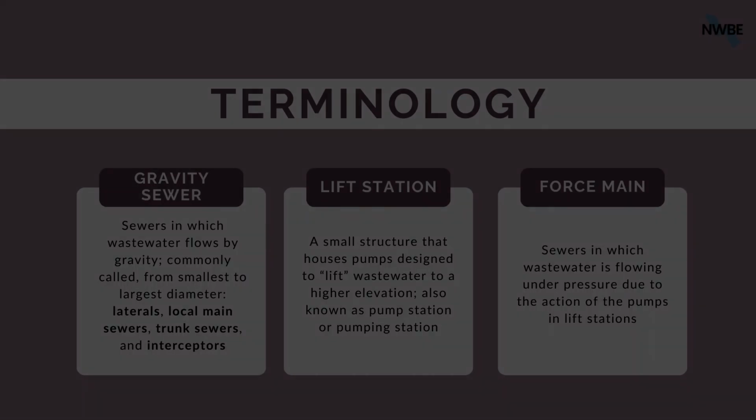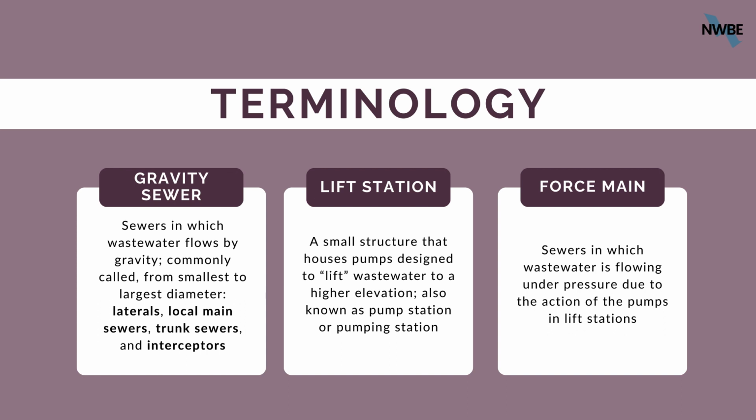A gravity sewer is a sewer in which wastewater flows by gravity. Gravity sewers are commonly called, from smallest to largest diameter, laterals, local main sewers, trunk sewers, and interceptors. A lift station is a small structure that houses pumps designed to lift wastewater to a higher elevation. Lift stations can also be called pump stations or pumping stations.